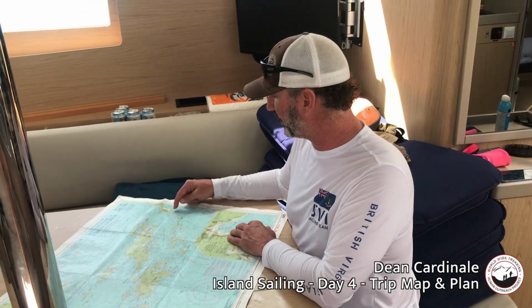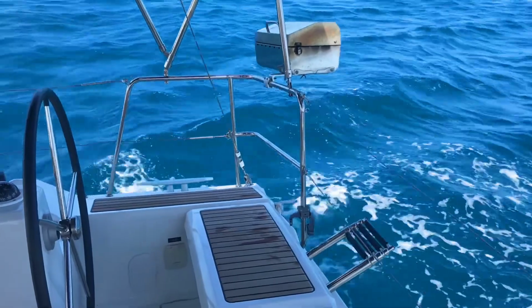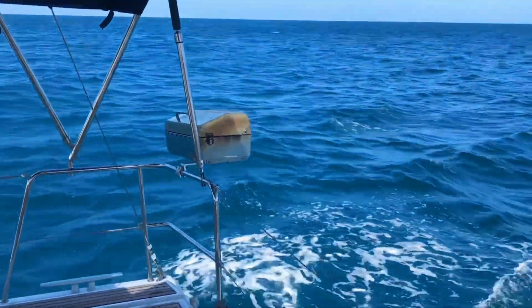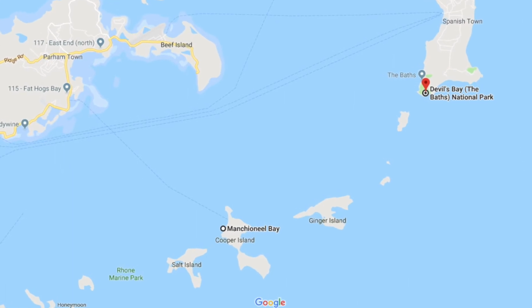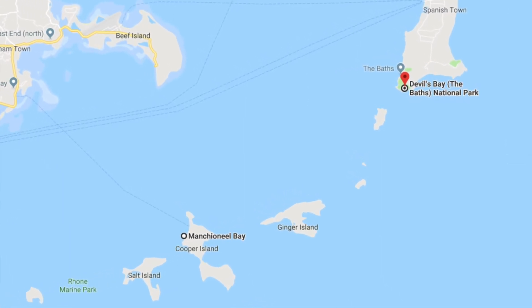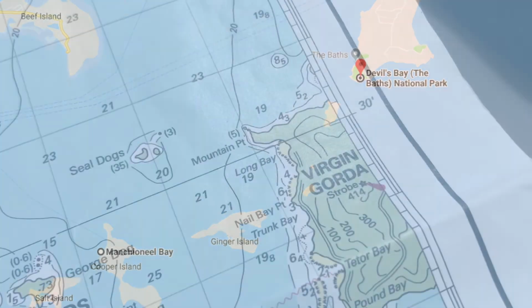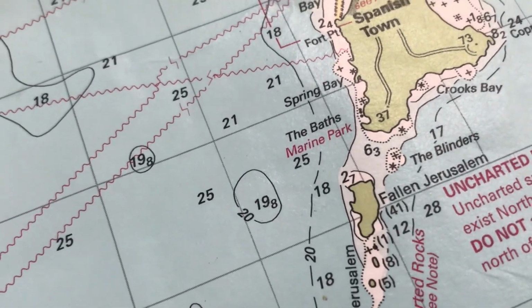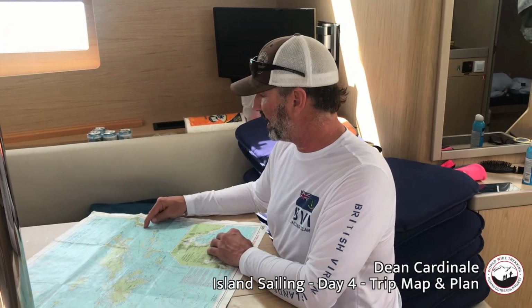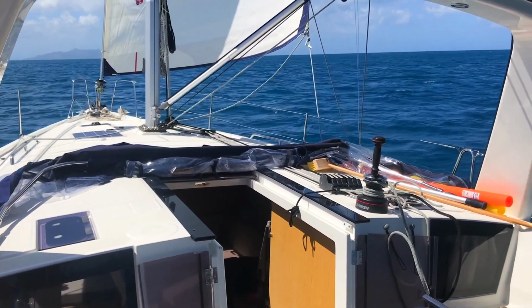Because it gets really crowded at the Baths Marine Park on the south end of Virgin Gorda, as soon as we woke up we motored across right up to the Baths and got a mooring ball real close into the area that we wanted to be. We walked around through all the rocks there and checked out all the baths in the marine park, then came back out to the boat. We had breakfast at the Baths, and then we had a really nice solid wind coming more out of the southeast the following morning.